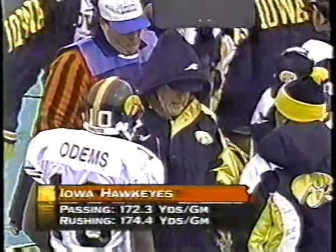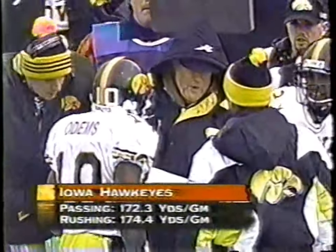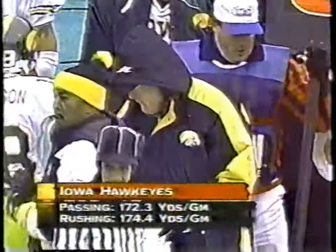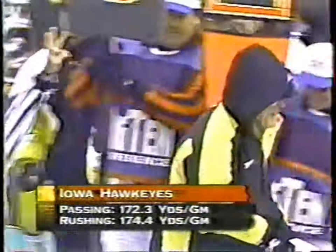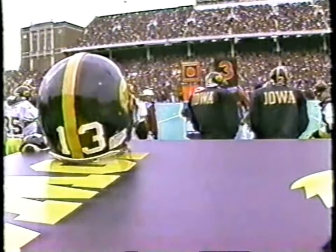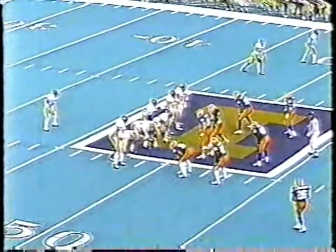Sedrick Shaw cutting it back close to the first down near the midfield marker. It'll be 3rd and short for the Iowa Hawkeyes. Toriano Woods on the stop. The Iowa Hawkeyes are perhaps the most balanced team in the nation in terms of yardage. They average 172 yards a game through the air, 174 on the ground. But it is the aerial attack and the big plays they make with it that certainly get the headlines in Iowa City. And they may not run as many running plays as they do passing plays, but if the yardage is balanced, it keeps the defense just as honest.